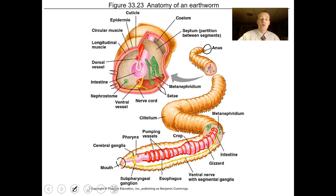The digestive tract gets pretty complex in these animals. You have a pharynx, which is muscular. It's almost like a muscular pump sucking food in. You have an esophagus. That's a tube that leads down to the crop. So the crop is a little storage organ, and the gizzard has little rocks and things in it to help grind food up. And then the rest of the animal is nothing but a long intestine.